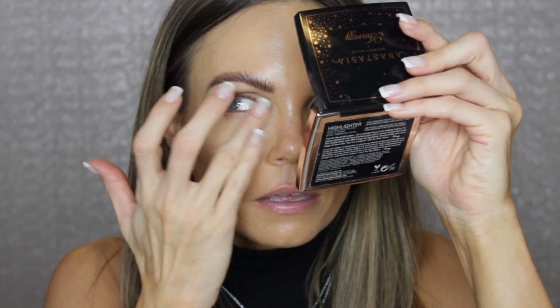So I will literally keep doing this. I just cut that out of the video so that you guys don't need to see me do that, right? But I will literally wipe and wipe and wipe and then use whatever's left on the sponge and bring it down and around. That's been my preferred way, but it looks like I'm putting a ton of concealer on, but I'm not. Okay, so that doesn't look too bad.